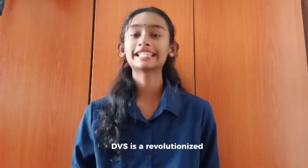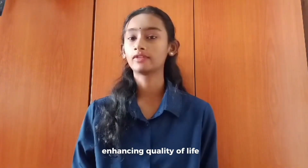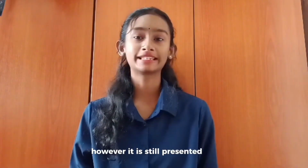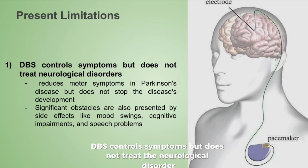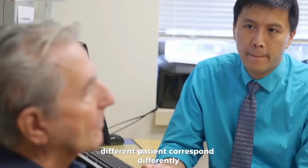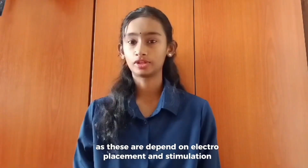DBS has revolutionized neurological and psychiatric disease treatment, enhancing quality of life for Parkinson's, dystonia, and essential tremor patients. However, it still presents some limitations. DBS controls symptoms but does not cure neurological disorders such as Parkinson's disease. It reduces motor symptoms but does not stop the disease's development. Different patients respond differently, with some seeing partial improvement. Targeting and programming are crucial as these depend on electrode placement and stimulation parameters.